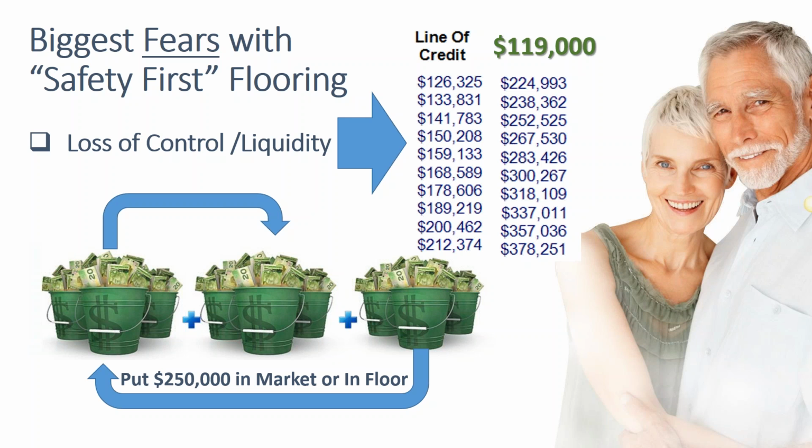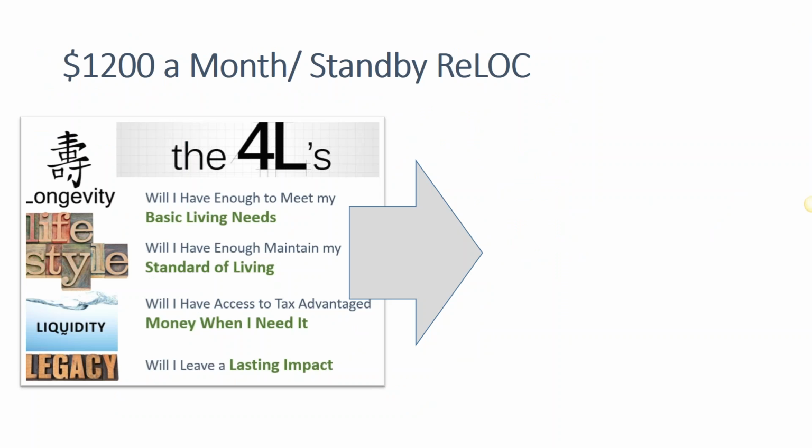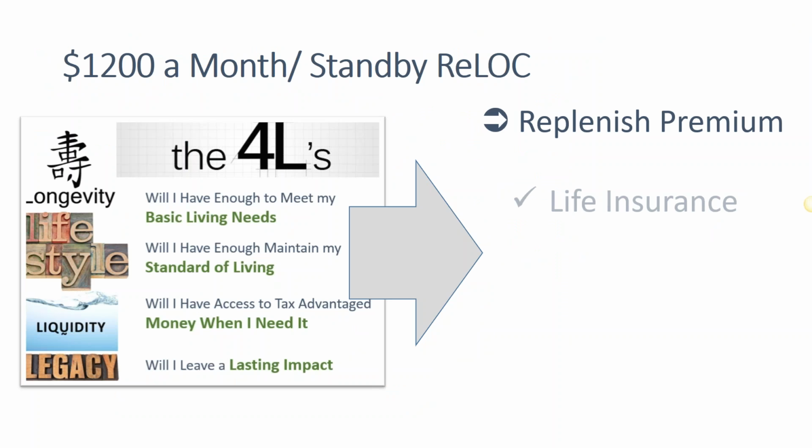You see the competitive advantage you've just gained, folks? By creating and establishing a reverse mortgage line of credit, you now are able to create a liquidity bridge, a behavioral aspect that gives your client freedom to do that. How many times a year do you have to be in a competitive situation to do that? $1,200 a month. Let me tell you about my friend Willard.